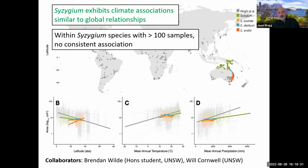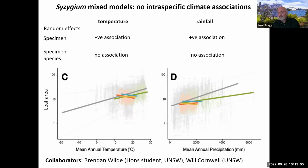Brendan went a step further here, though, and started asking questions about what happens within individual species of Syzygium that occur over quite a large range, and for which we had more than 100 specimens. And the results were really inconsistent. Sometimes there was a bit of an association, sometimes there was no association, sometimes even a weak tendency towards a negative association. And so we set out to ask that question a little bit more formally across the whole data set using mixed models.